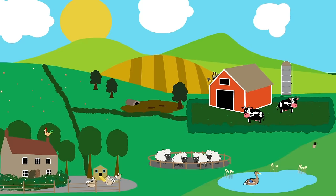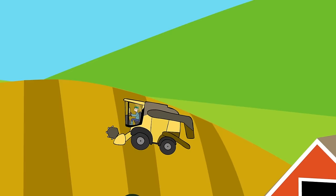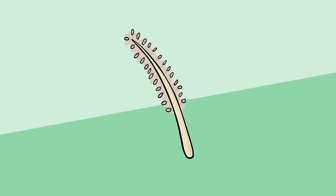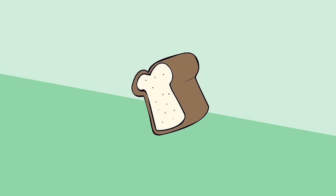On Wednesday, Farmer George is out driving his combine harvester. A combine harvester is a machine that harvests the crops that grow in the fields. In this field, Farmer George has been growing wheat, which will then be used to make things like bread.